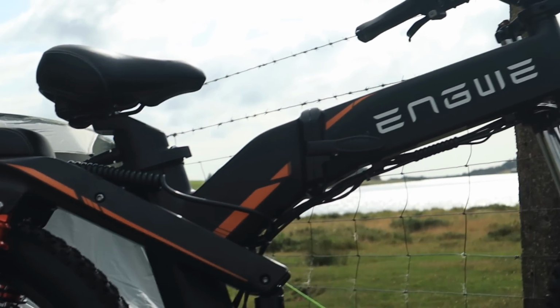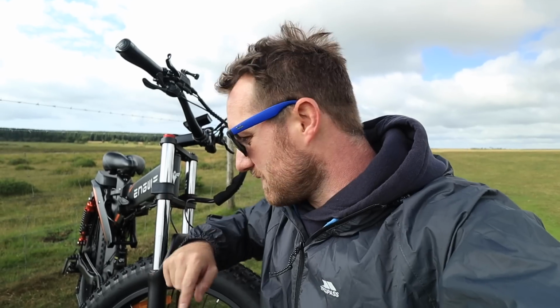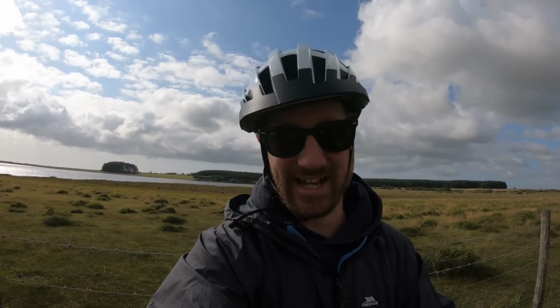Now I've been holding off from getting a new electric bike for quite a while because I wanted one that folds in half. And the reason is because when I get my big van back from the garage, I wanted a bike that I could store under the bed so that when I'm out in the van I could do more adventures by bike. But now that we're pretty much set up, let's take the bike for a proper spin.